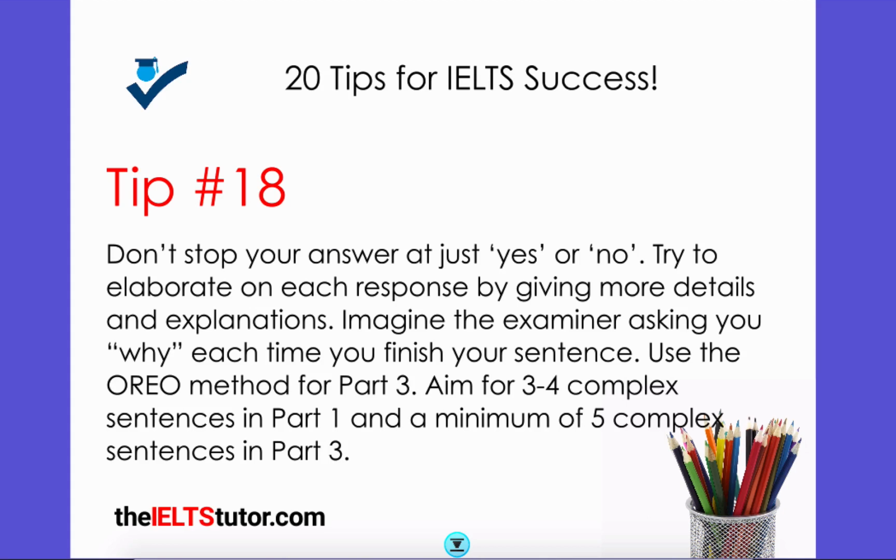Now, it's the same thing for part 3. If your examiner asks you, do you think it's a good idea to control how much time children spend on the computer? Don't just say yes. Explain why. Use the Oreo method. If you don't know what I'm talking about by the Oreo method, you may want to have a look at my blog post and search for how to develop your answers in IELTS Speaking Part 3 in the search box on the sidebar, and it will lead you to the article that explains what this means.